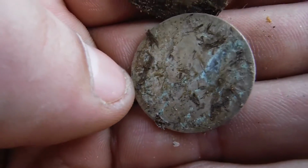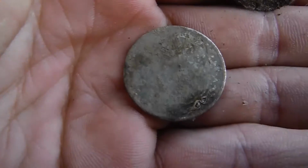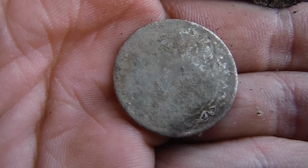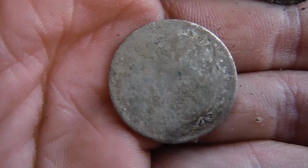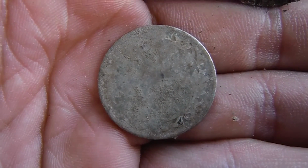It's pretty worn down. Old style Canadian quarter. So I'm going to clean it up.